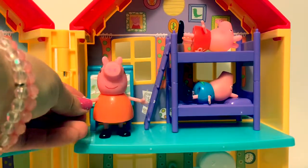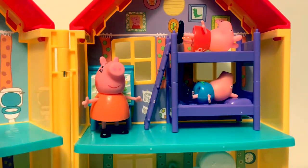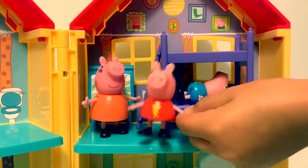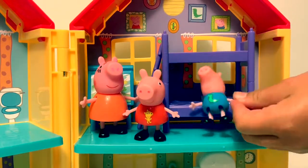Good morning, children. Buenos días. It's time to wake up. Okay, Mommy. What are we having for breakfast? We're having pancakes, Daddy Pig's favorite. My favorite. Mine too.